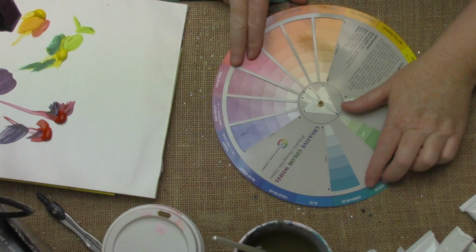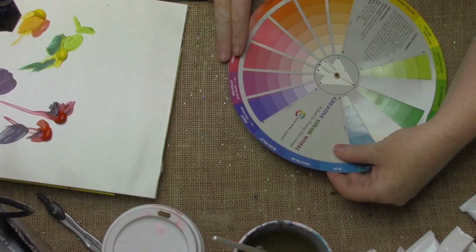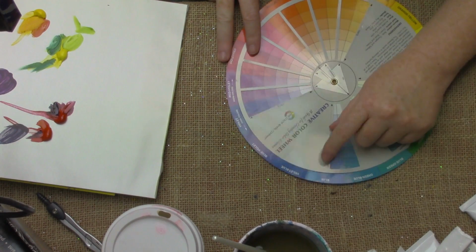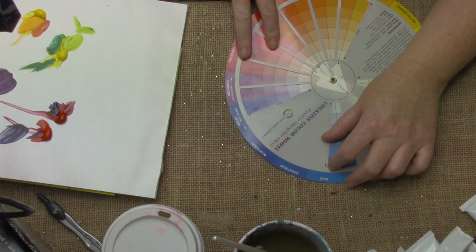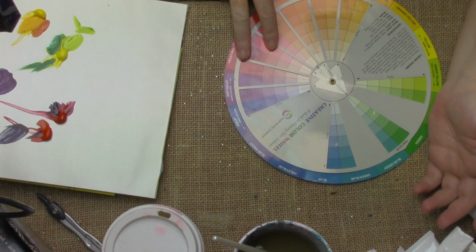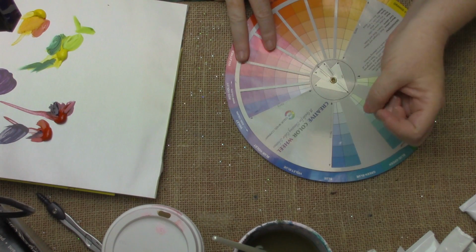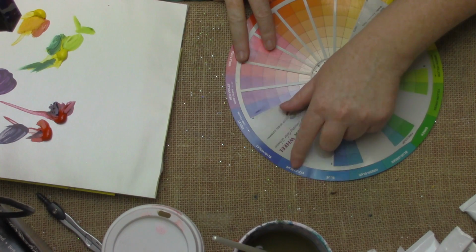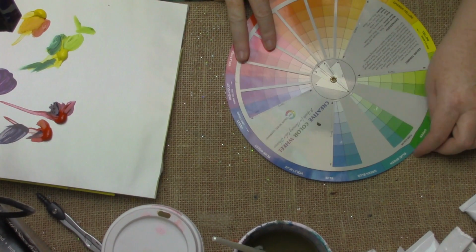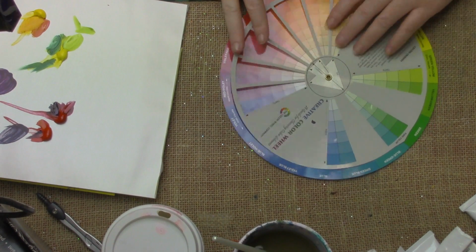So now, when I go to true blue, which in general is going to be a cerulean right here. But we don't paint with cerulean, so it doesn't really help you guys. I would say in this range is where you're looking at phthalo and ultramarine. And then over here is where you're looking at cad light, cad yellow.